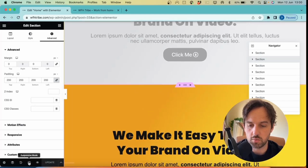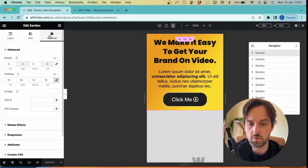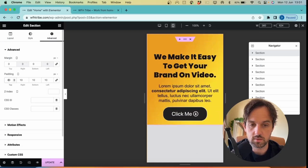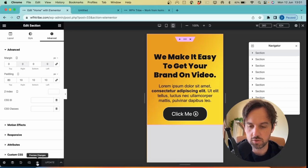Then you want to jump over to mobile. We click the 6 dots. We come over to advanced. We unlink the padding. And we'll set this one to maybe 80 for now. And we'll see. We might have to come back in and play around with this, but 80 should be okay. And then we click update. Then you want to click on preview changes.